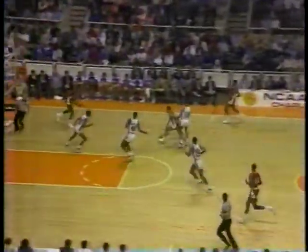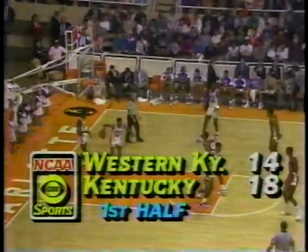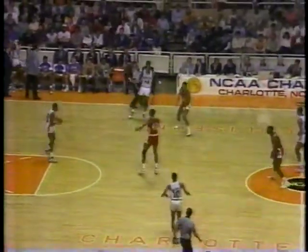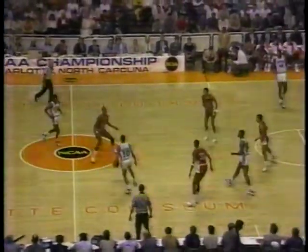Here comes McNary, likes to push it up. And that's Kennard Johnson, the 6'9 junior from Cincinnati, has 8 points. And Western Kentucky is back within four at 18-14. Davender, Blackman back to help out.